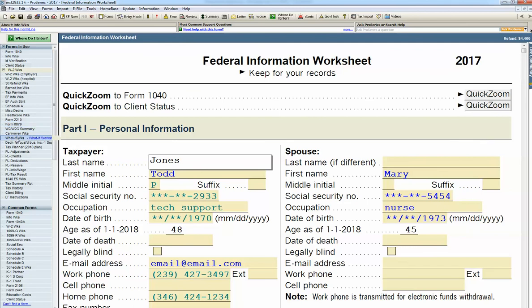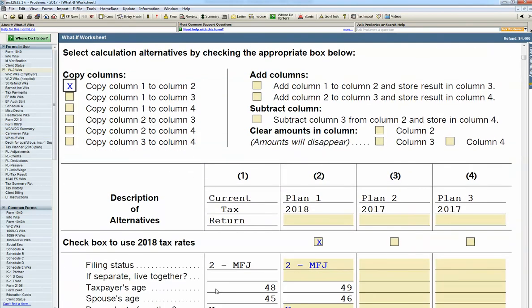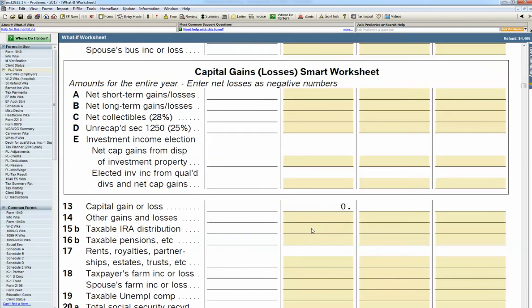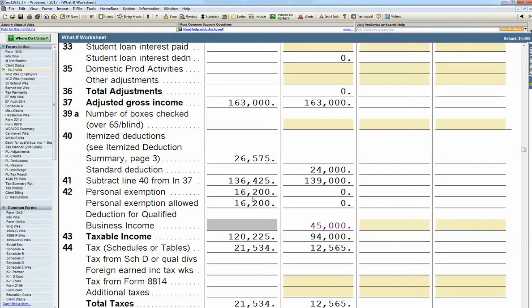So if I click the what if worksheets on the left, you're going to see here's my current tax return, and I started plan 1, and I wanted to show a plan for 2018, and there's a box. Check this box to use the 2018 rates. So now everything I'm looking at based on 2018 has applied the new rates. If I drop down here a little bit lower, you'll see things like the standard deduction has essentially been doubled, elimination of the personal exemption. All of the laws have been applied.